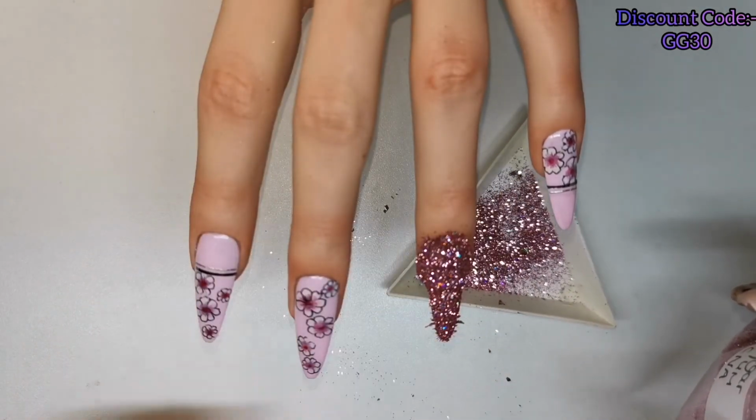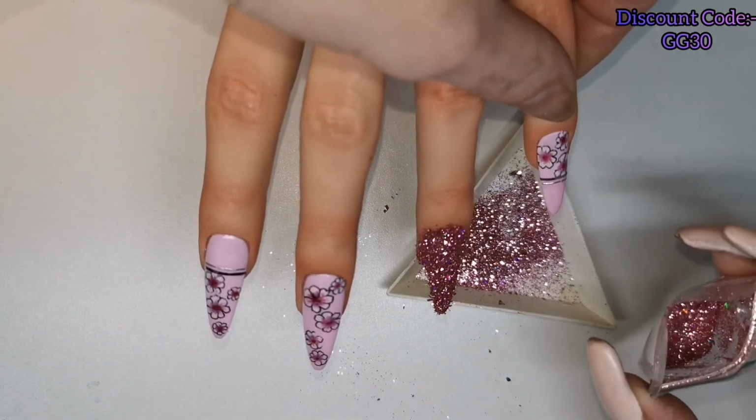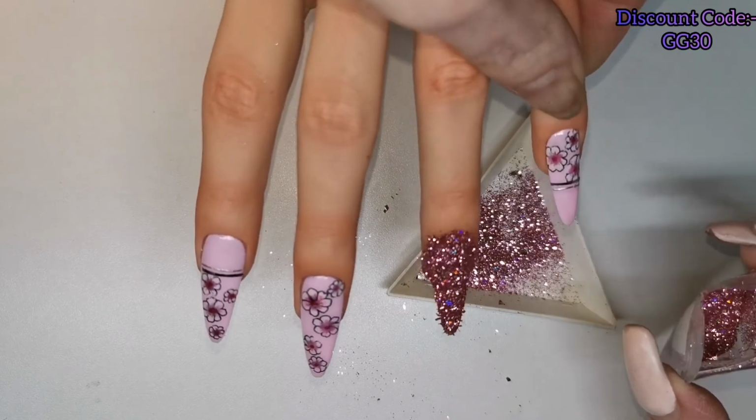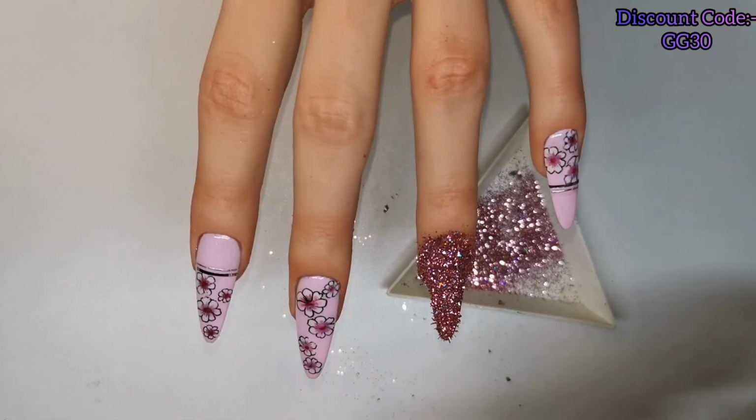And then I want a tiny bit. I don't know how I'm going to do this though, because I only want it... Actually, I know what I'm going to do. On the pinky, I'm going to apply it with a brush because I don't want it to go over that silver line.